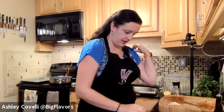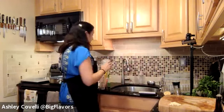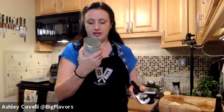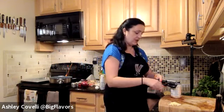All right, so I'm going to take a can of chickpeas. Again, you can very easily double this because you're just cooking the chickpeas in a skillet. So this is just a regular 15.5-ounce can. And I'm going to drain and rinse them.